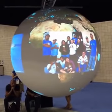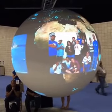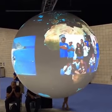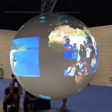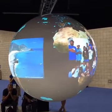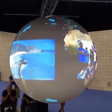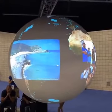So this is Cabo Pulmo in Baja, Mexico. It is a community-based MPA. It was established in 1995. It's considered to be one of the most successful small-scale MPAs in the world. It's done a tremendous job restoring fisheries and helping sustain livelihoods for people who live in this community.